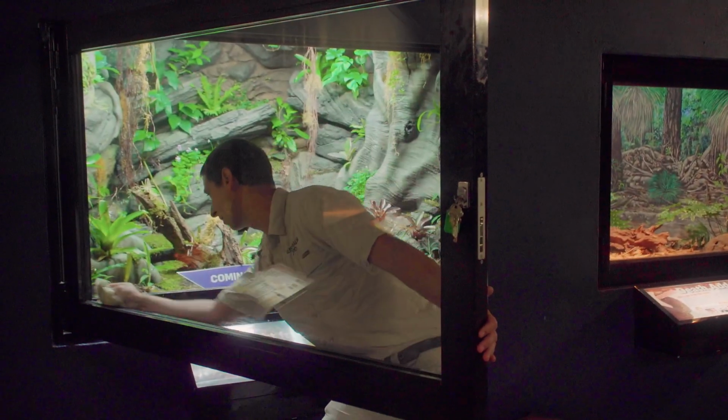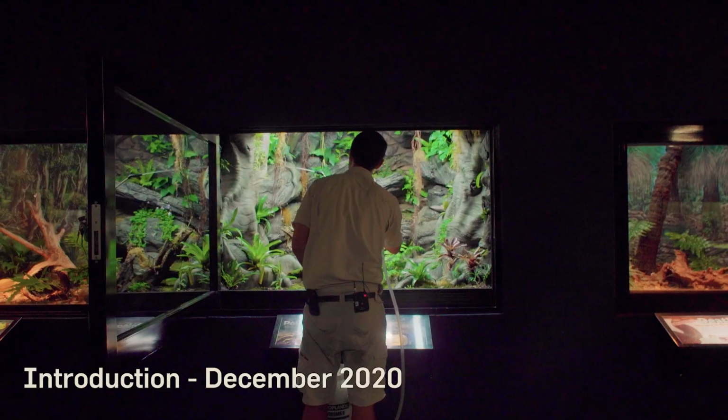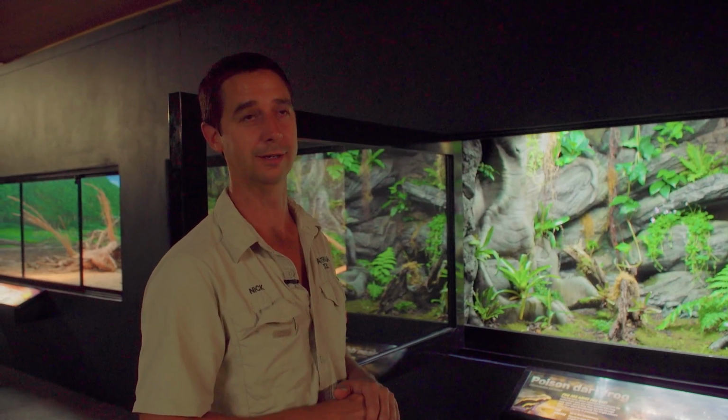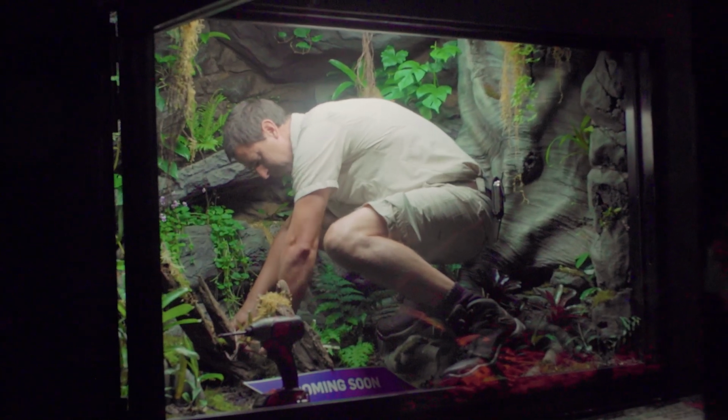And finally, the most exciting day is introducing the frogs to their brand new home. The last 6 months has been a lot of planning, to a point where we can now put these frogs on display for all of the guests to be able to really enjoy and love as much as we do, because they're absolutely spectacular little frogs.